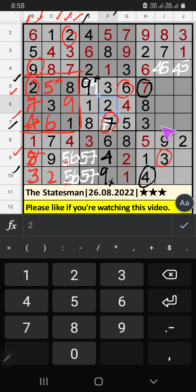7th row, 2 numbers are remaining, 2 and 9. Column J, we already have 2. So 2 can't come in the cell, 2 is confirmed here. Then 9 is here. 5th row, 2 numbers are remaining, 1 and 4. Column J, we already have 1. So 1 can't come in the cell, 1 is confirmed here. Then 4 is here. Column J, we have 4. So 4 can't come in the cell, 4 is confirmed here. Then 5 is here.